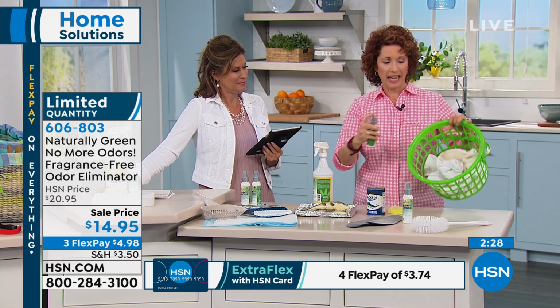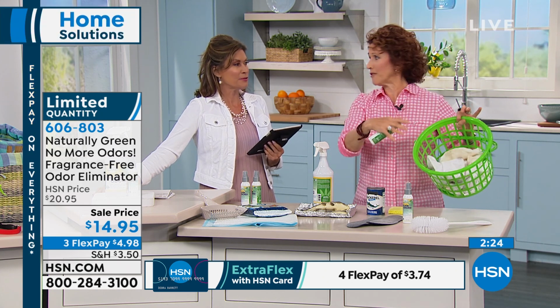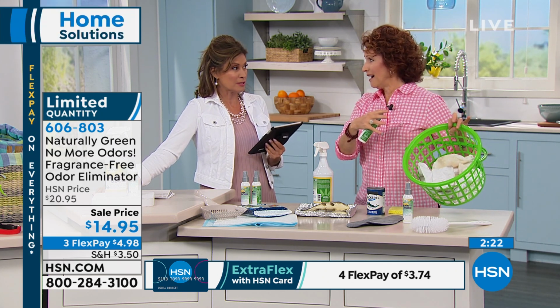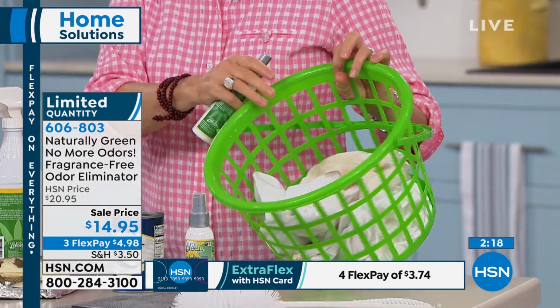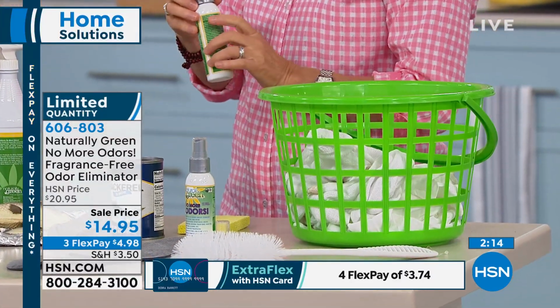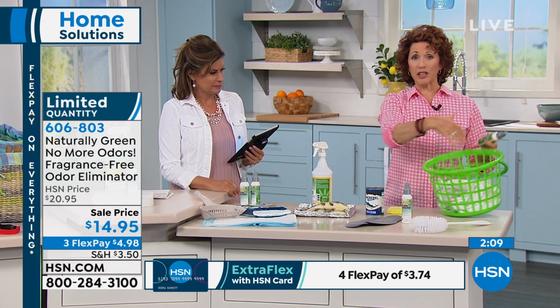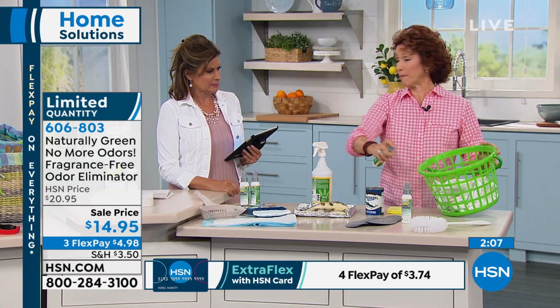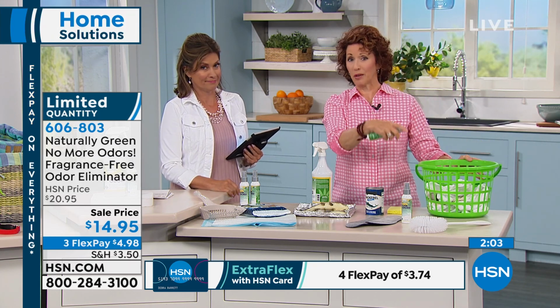How about anybody that has some major odor coming out of the hamper after the kids play sports, or if you play golf or tennis, and even just putting the clothes in the hamper, and it smells terrible. So when you go and you're going to clean, make sure that you spray down your hamper. And before you get to the clothes, you might want to spray that before you wash them.